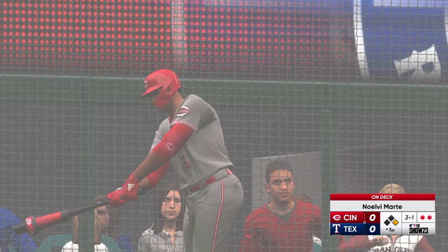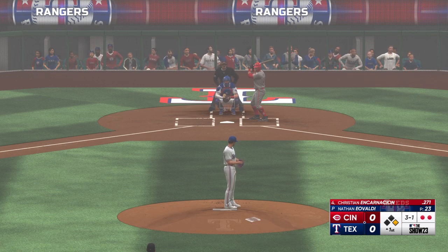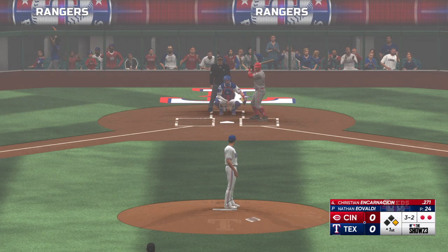Noel V. Marte up next for the Reds. First inning going a bit long. 23 pitches to this point. Swing and a miss. And it's 3-2. 3-2, two out, runner on first.